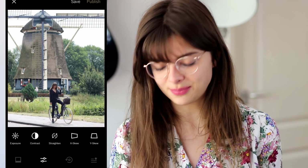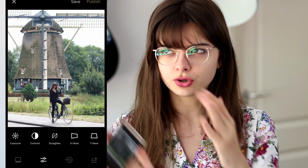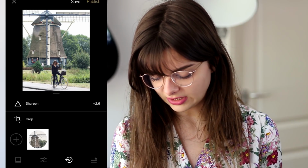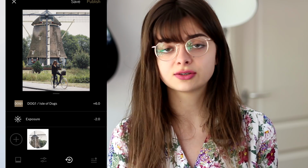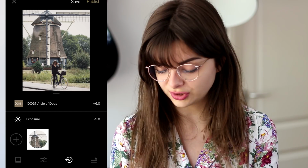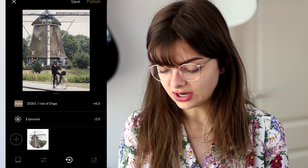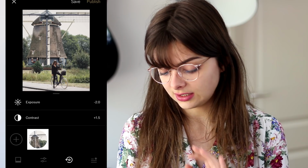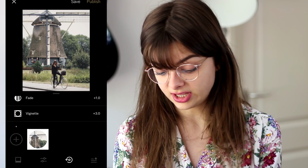But what I will do is apply my filter. Now I have a standard filter combination pack, or edit pack. VSCO allows you to save a preset of edits, and I have one saved here that I throw over all of my photos, and then I edit from there for every photo individually, because obviously every photo starts out different. Some start out brighter or darker than others, or warmer or cooler. My standard preset is the filter Dog 1 turned up to 6, then the exposure turned down, contrast turned up, and a little bit of fade, which desaturates the colors, and vignettes, of course.